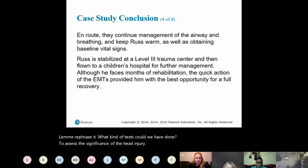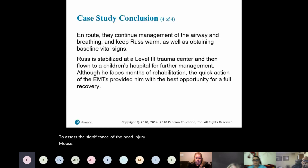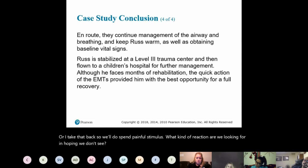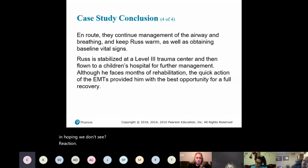We could have checked his eyes. Okay, what else? Pupils? Vanessa already said it. Good job, Carlos. His reaction to pain? Or actually, I take that back. So we'll do painful stimulus. What kind of reaction are we looking for and hoping we don't see? Like no reaction at all? Okay, that would just tell us that they're unresponsive.